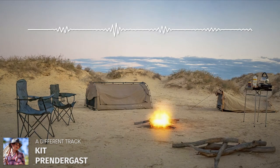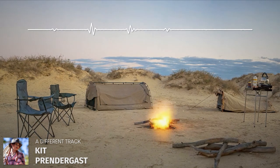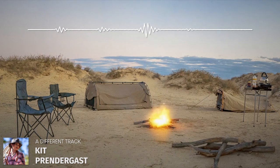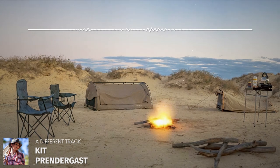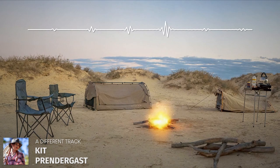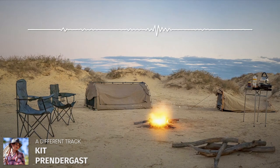So Kit, what research projects are you working on now? What's next for you? At the moment, I'm not technically employed, which is bad, but I seem to be working on more things than ever. In terms of actual paid work, I'm doing some surveys for the Department of Biodiversity, Conservation and Attractions. I'm surveying some reserves in the Jarrah Forest area.